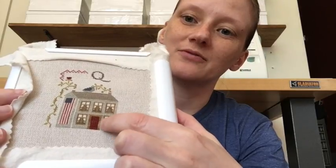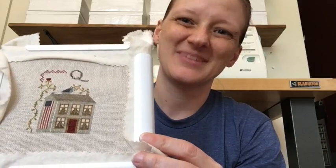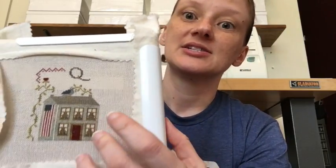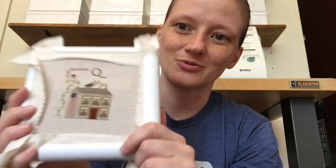So I ripped out the window frame of one of these just to test it in cocoa. Restitched it in cocoa. I didn't like it. It was too dark. It brought down, it didn't go with the rest of the colors in the house. So I ripped that out and restitched it in old hickory. That contributed to the delay.